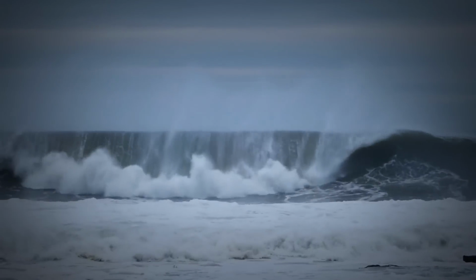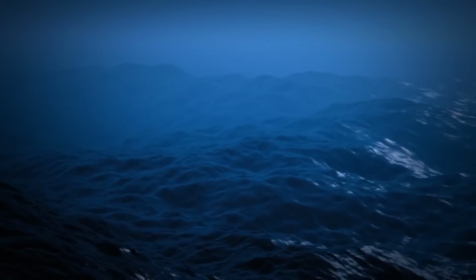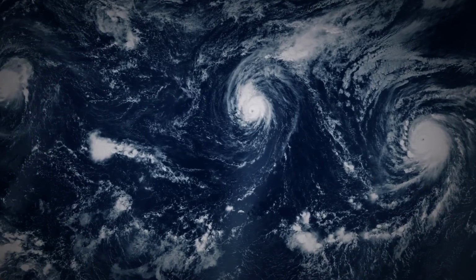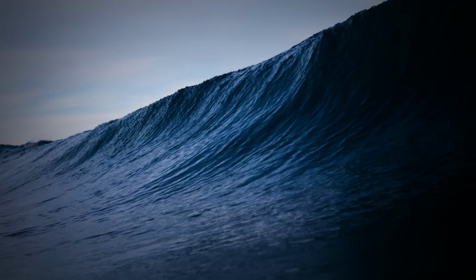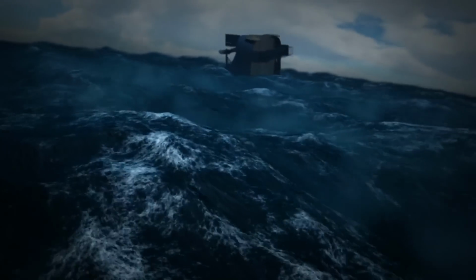A popular theory suggests that rogue waves are responsible for the many disappearances. Rogue waves are called extreme storm waves by scientists. They occur when different weather patterns take place at the same time and cause large, unexpected waves. Witnesses say that the waves look like giant walls of water. These waves could explain why ships go down fast and without leaving any trace.